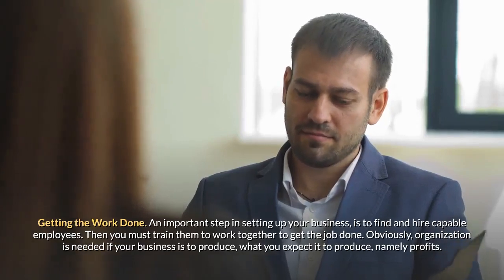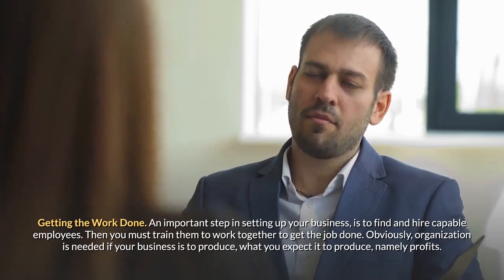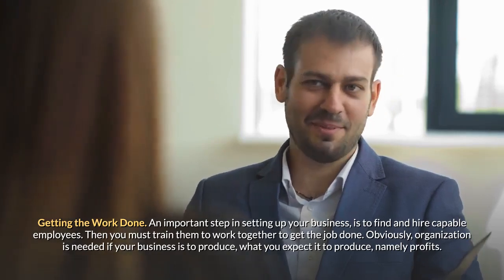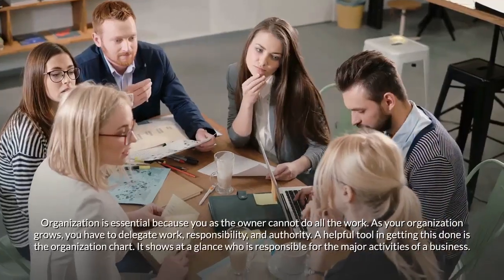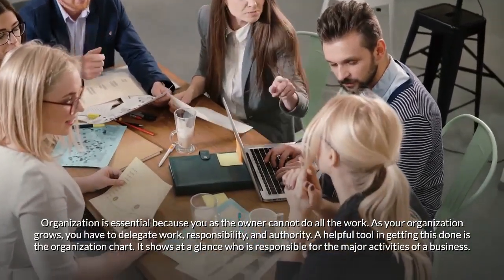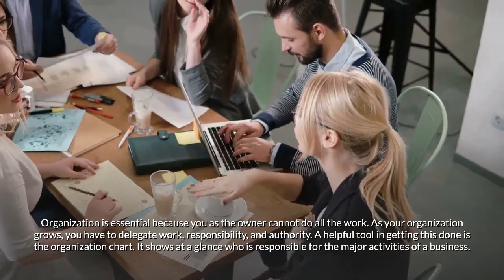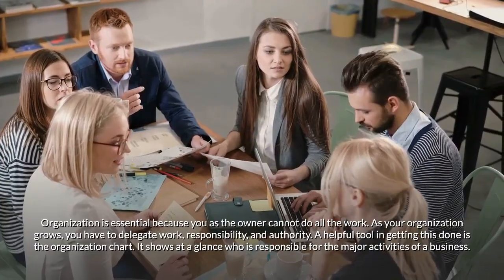Getting the work done. An important step in setting up your business is to find and hire capable employees. Then you must train them to work together to get the job done. Obviously, organization is needed if your business is to produce what you expect it to produce, namely profits. Organization is essential because you as the owner cannot do all the work. As your organization grows, you have to delegate work, responsibility, and authority. A helpful tool in getting this done is the organization chart. It shows at a glance who is responsible for the major activities of a business.